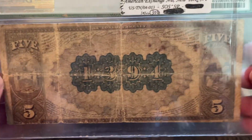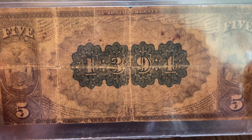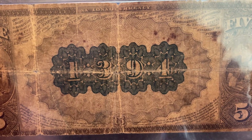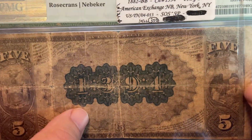Looking at the back, you can see why they call it a Brownback. One of the cool parts here is dead center in green ink. They have the charter number. This one, like I said, 1394. That's in the center of all of them. So, I mean, it was really part of the printing process.